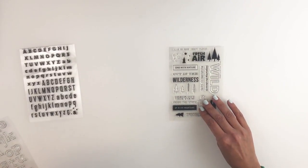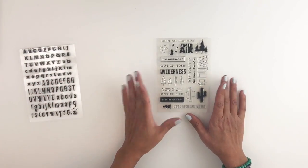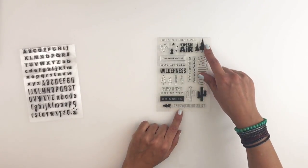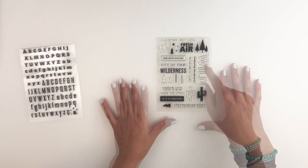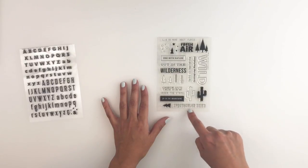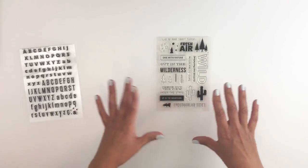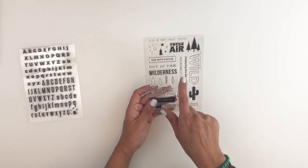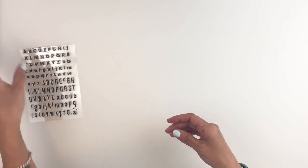Also, there is the Wild stamp set, and I am dying, you guys. Look at those cactuses and the trees. Gorgeous. When I saw this stamp set, I was so excited. It has fresh air, wilderness girl, wild, spectacular skies, just beautiful, beautiful phrases for any outdoorsy kind of person. And I will be using this stamp set in my layout today, so keep watching.